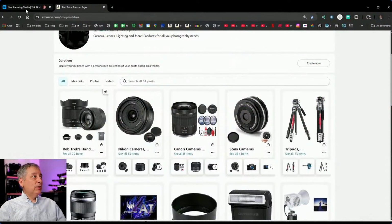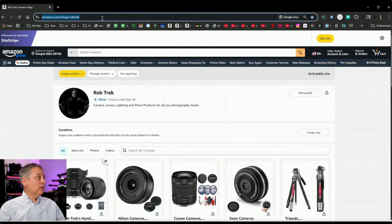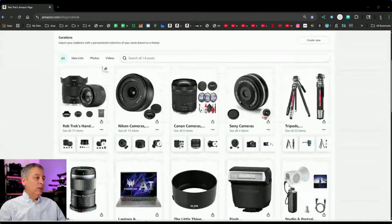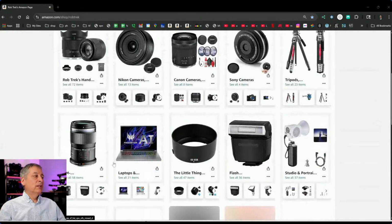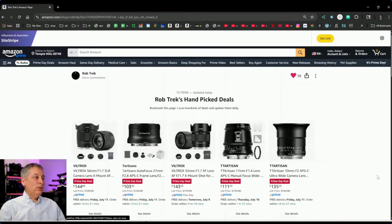I'm trying to beef up my Amazon page in and of itself, which is just this link here. I'll put this into the chat section. What I'm doing is I'm trying to categorize. So I got handpicked deals here: Nikon, Canon, Sony, tripods, OM Systems, laptops, and then just miscellaneous like flash, studio portrait, and a lot of little things like lens hoods and adapters in this category. I'll polish this up a little bit more over time, but this is the best I could do for today. But let's go into today's deals.